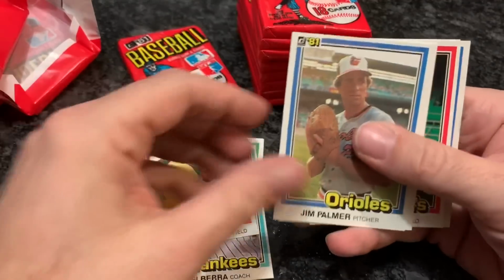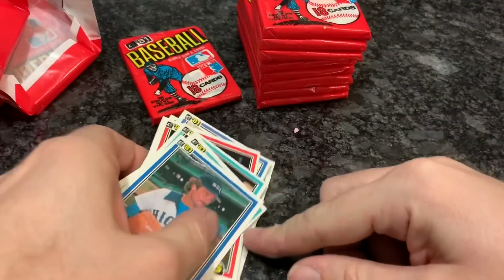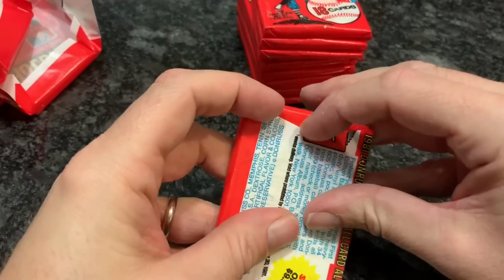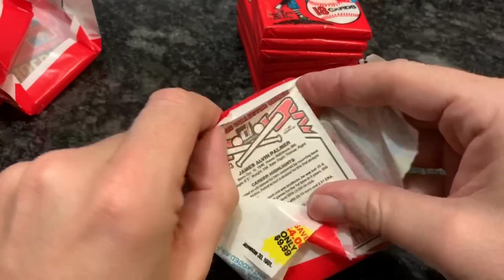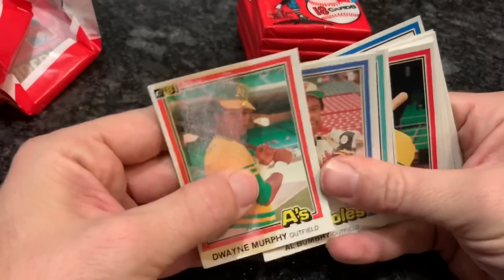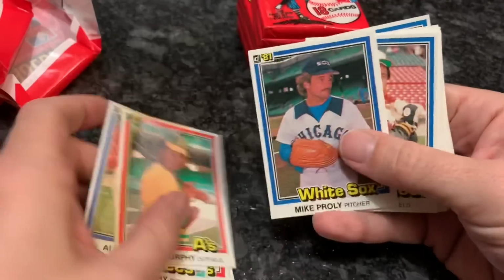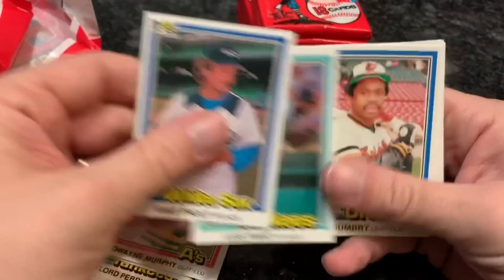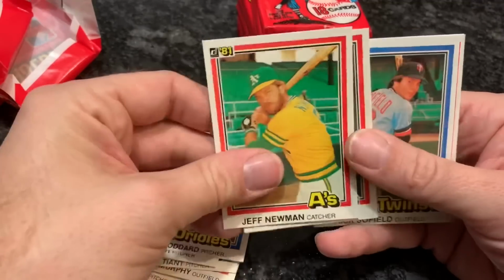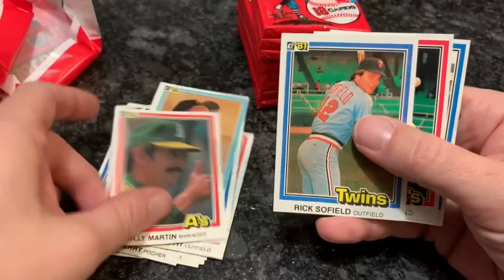Rick Sofield, sorry I had to cough there for a second. Jim Palmer, a couple Yogi Berras in that pack. Next. Got another Jim Palmer on the back. Dwayne Murphy completely destroyed by a gum stain on the front. Gaylord Perry's in there. So out of the 600 cards, we've maybe seen about 100 of the total different cards. There's a Billy Martin thumbs up card from the Athletics. That's the first time we've seen that one.